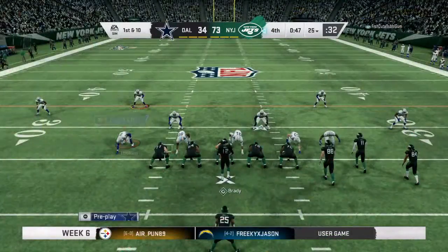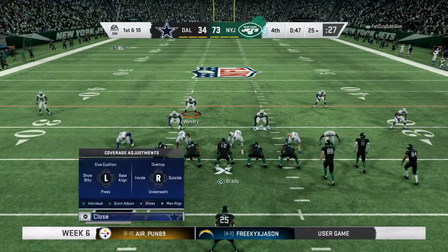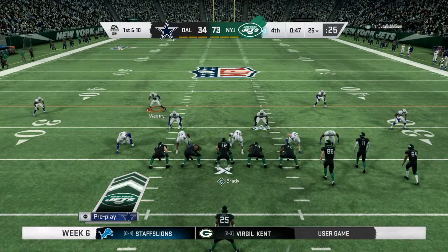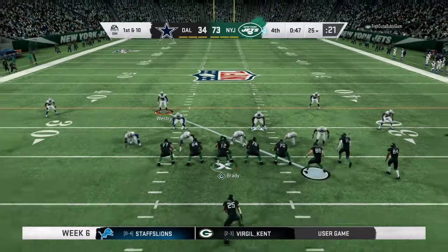Wait, 20. Check, 55, Mike. Oh, hey, goal 66. Coming. Check, 55 to Mike. Hey, we got to get to the ball, D. We got to get to the ball.